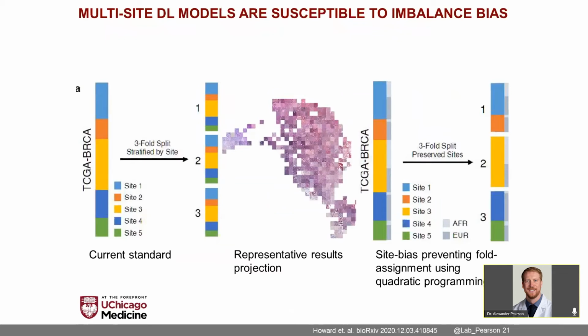So we have proposed, this is work by Dr. Fred Howard, who's in my lab, a way to get around this by altering the way we allow certain sites to be accessed by the training algorithm in order to reduce this site-specific digital bias and all of the implicit wrong suggestions we might be making as a result of it.